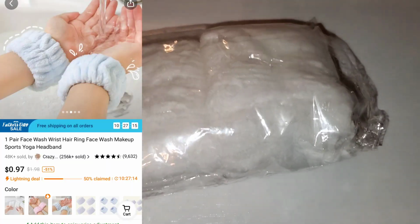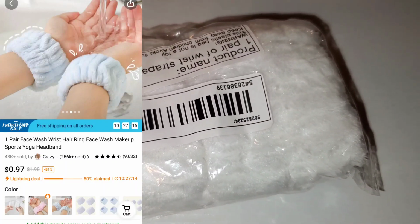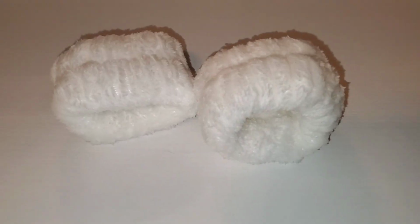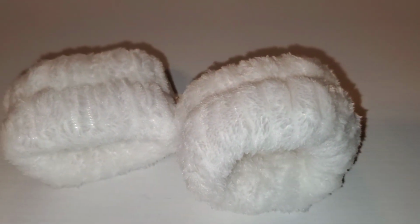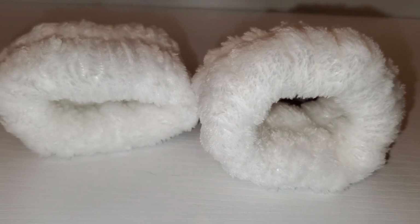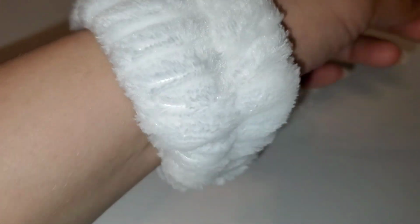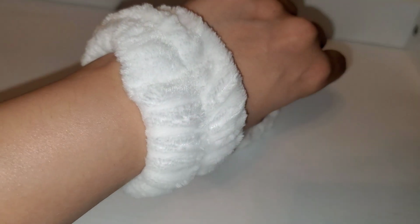Then I grabbed these face wash wrist hair sleeves. So this is skincare sleeves. I always wanted to have one of these, but I never find it anywhere. Picked up at Temu for only 89 cents, which is an amazing price for these. And it fits perfectly, really soft, great material, and it's very comfortable as well. So yeah, I have this.